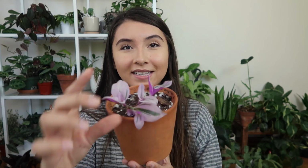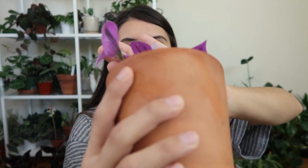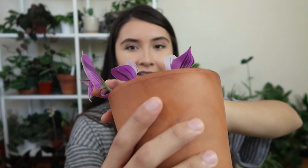It has these amazing kind of pinkish leaves, and the underside of the leaves are a very violent, almost neon violet. So even if your plant doesn't bloom, this is still an amazing one to look at. It's already a really bright plant, so I just can't wait to see how it looks when it's bloomed.